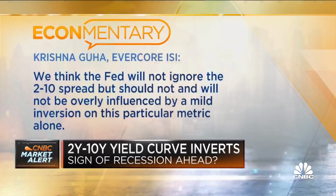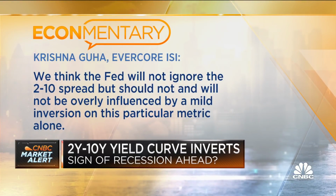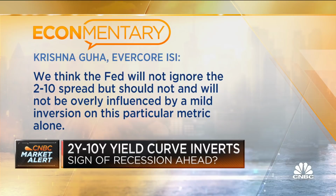Krishna Guha of Evercore ISI writing yesterday: we think the Fed will not ignore the 2-10 spread, but should not and will not be overly influenced by a mild inversion on this particular metric alone. He still expects the Fed to hike 50 basis points in the next 2 or 3 meetings and start reducing the balance sheet as well.